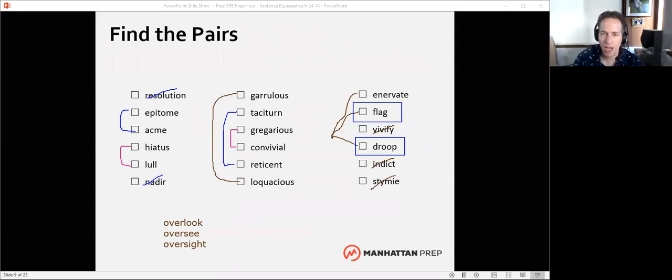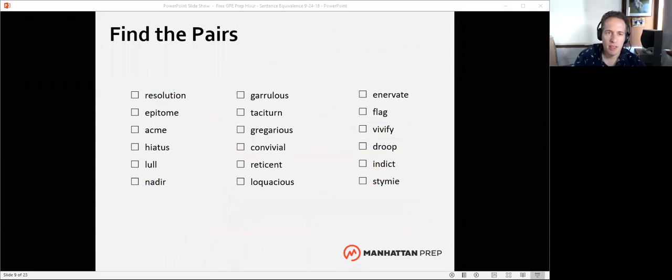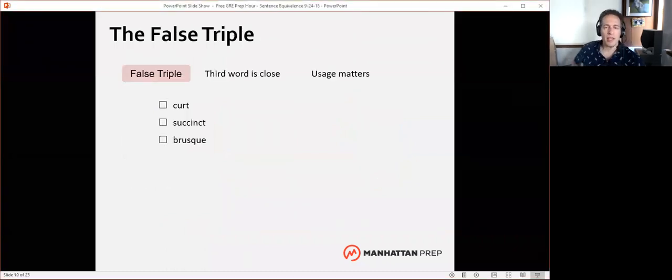And this is a fairly common pattern. We'll see things like this. Hey, these words all kind of go together: curt, succinct, brusque. They all basically mean short. Which one of them doesn't match? Which one of them doesn't fit the rest? Succinct. Okay, why? What's different about succinct? Excellent. Yeah, it's concise. It's generally positive.